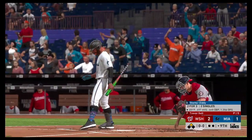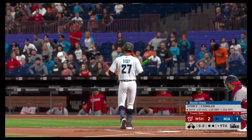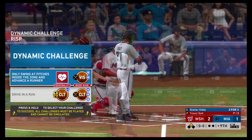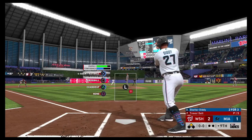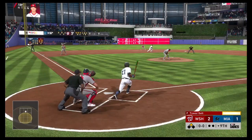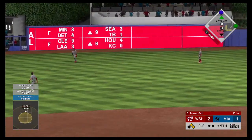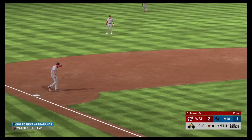At the plate, Skeeter Diddy. They'll go to work on getting that tying run home from second. Hey, your pitch. See it. He's ready. Here's the first offering. Lifted the other way to left center. Goodwin's in pursuit. He gets there and makes the play for the first out.